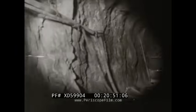Big generating plants on the surface of this mine provide electric power for hauling ore and supplies, pumping water, operating ventilating fans, and running air compressors, which in turn operate air-driven drilling and loading equipment.